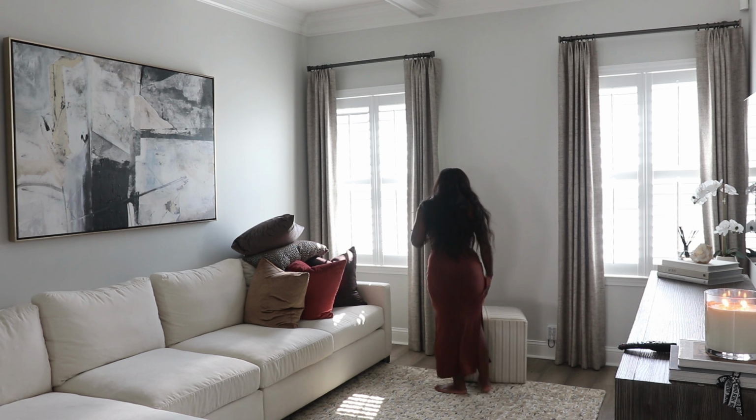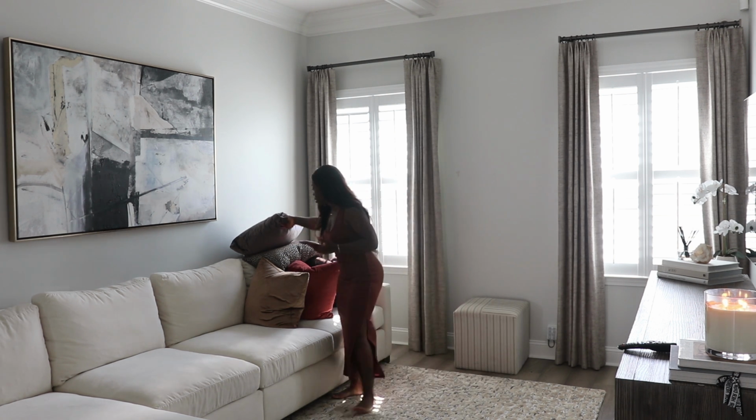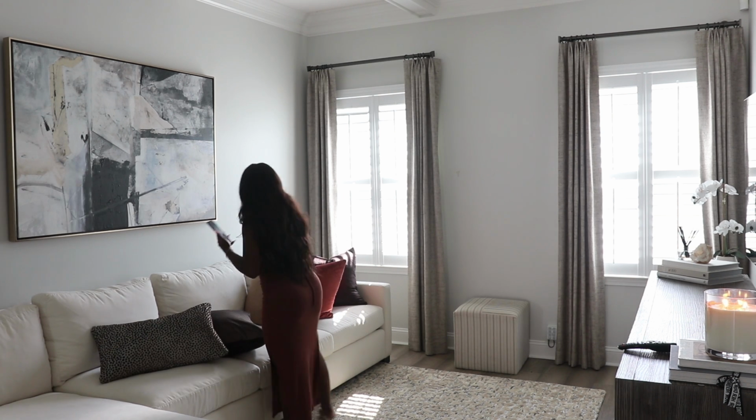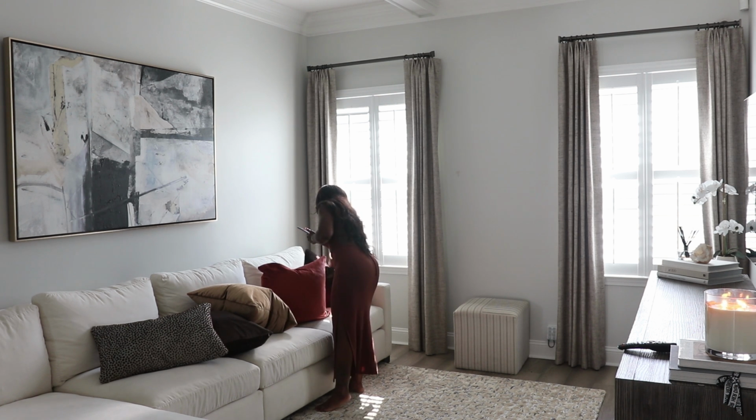Straighten up the living room. The boys sit in here, and whenever they sit in here, they just move the pillows. They had company, I should say, Tris had company. He just moved the pillows. So I'm just kind of putting everything back and wiping it down really quickly.